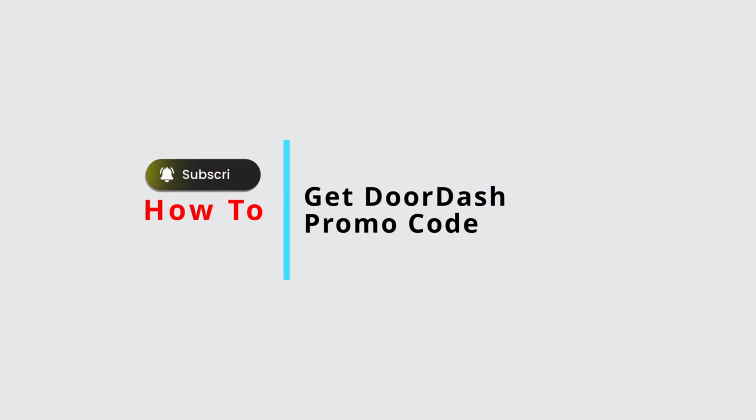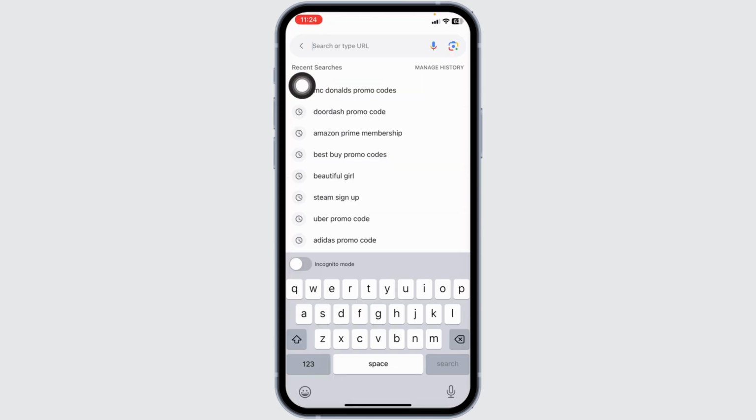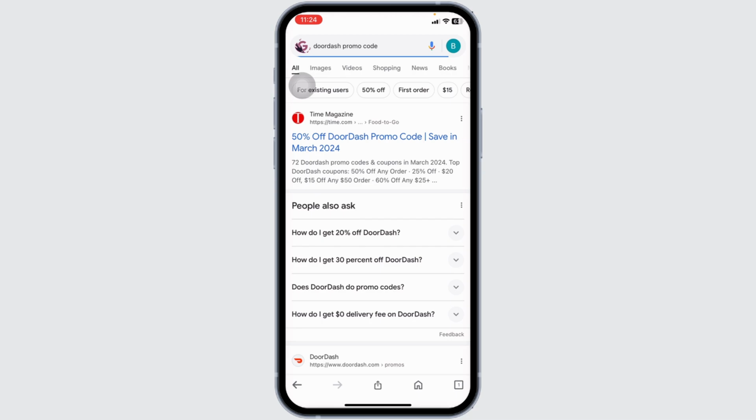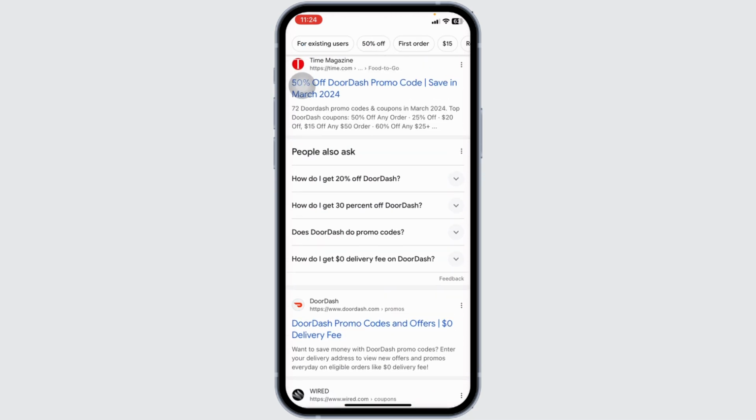How to get DoorDash working promo codes. Let's get started. Launch your preferred browser. Here we go. Now type in DoorDash promo code and search for it. With that, different website links will appear. All these websites will provide you working promo codes for DoorDash.